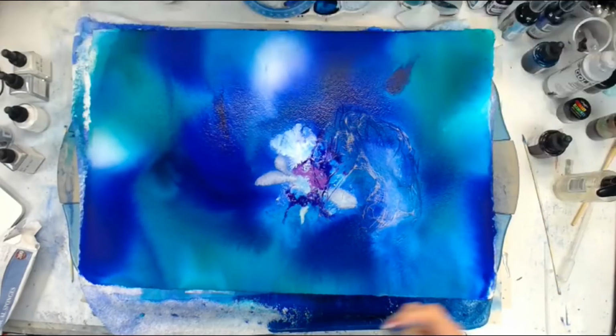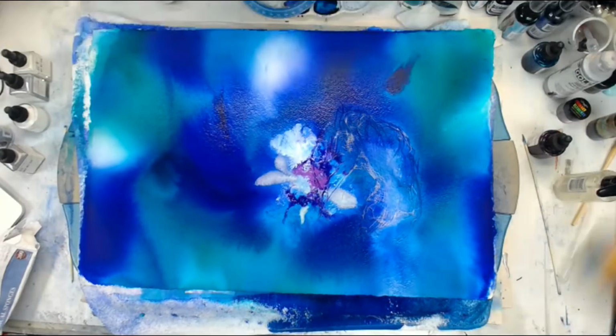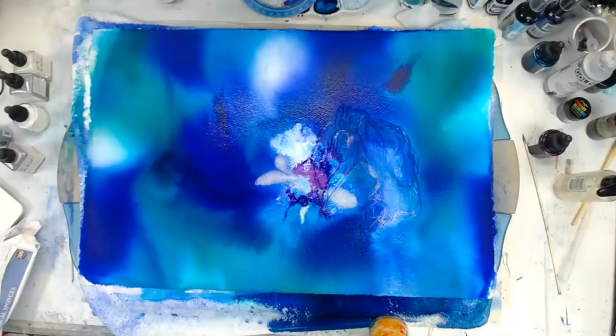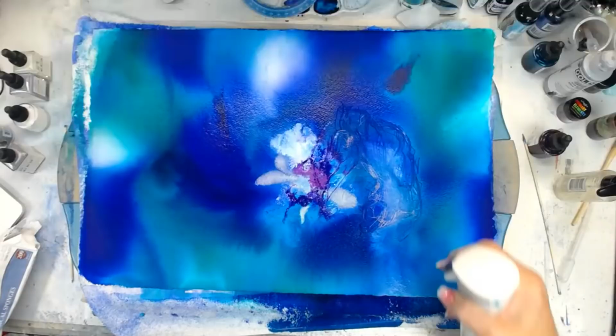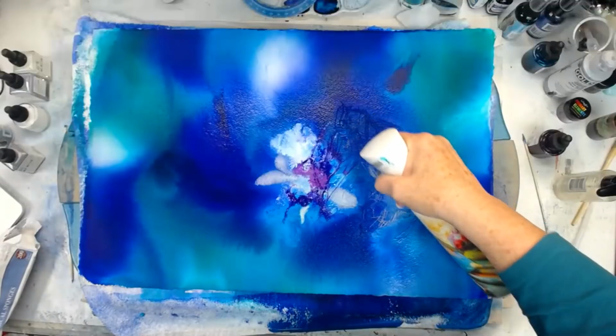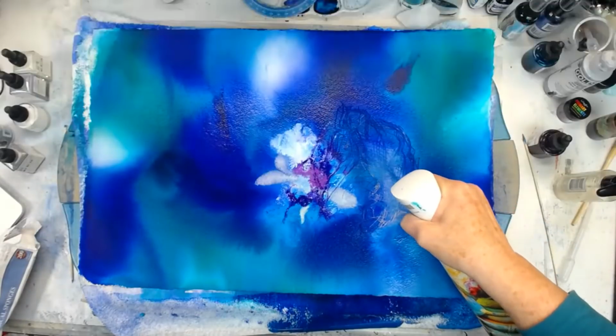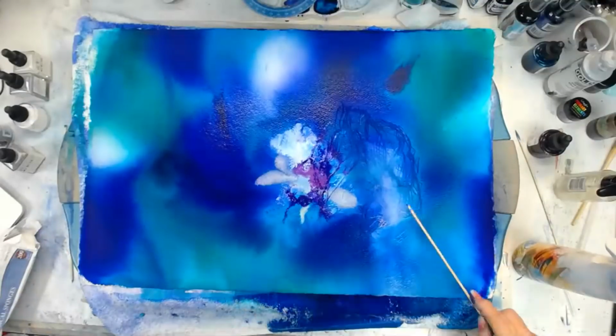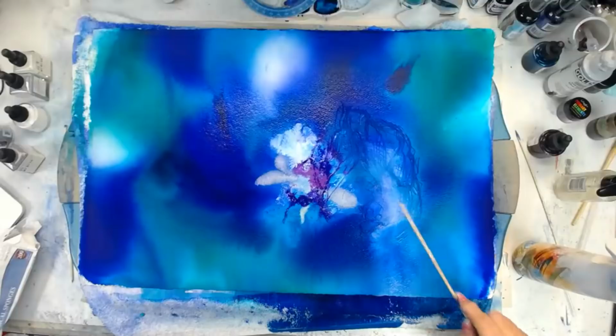Little teeny tiny bit more. No, you used it in your earlier watercolors. Was it the Shine medium? I don't know what you mean, Kat. I'm thinking. Was it a watercolor like in a pan?